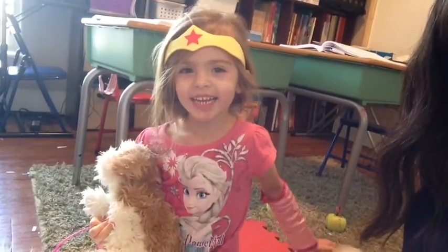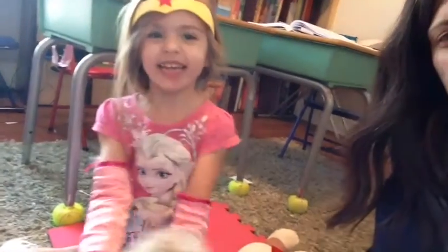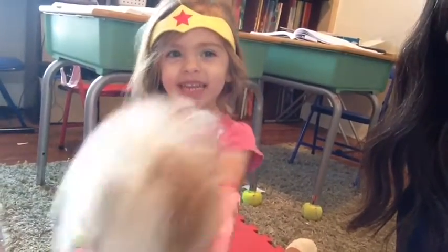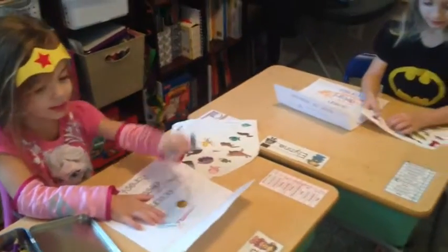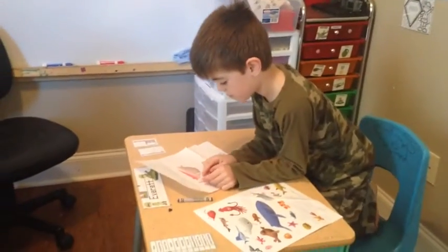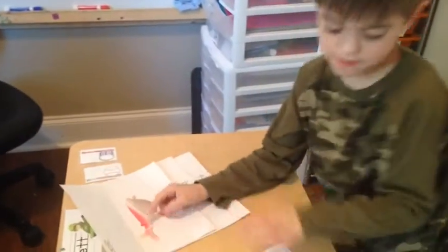What do your doggies need in their habitat? No, but what do animals need in their habitat, Evangeline? We are talking about the ocean today and how it's a habitat for what? Ocean animals. Ocean animals like who? These whale people. Whales? Whales aren't people. What else goes in the ocean, Elin?